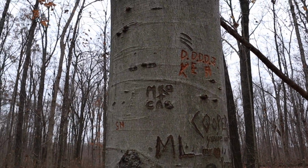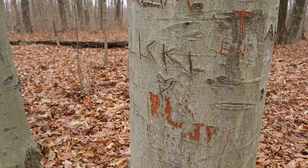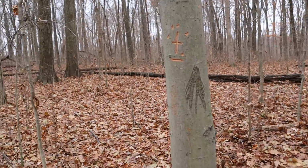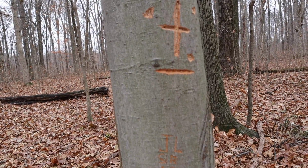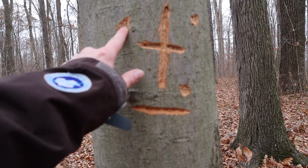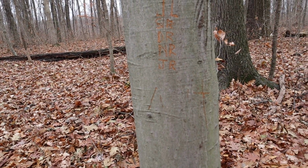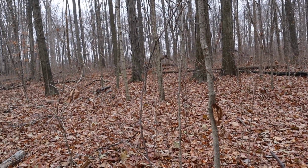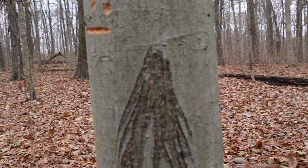Another signature tree here. You see a lot of new work that's been done. So a decent amount of people make it back here. And directly next to it, some very interesting symbols here. Almost looks like a cross with, I don't know what these are. Almost looks like someone took a pickaxe to it or shot a gun at it. Again, I'm not really sure about the noises, but these noises that are happening now sound more like animal noises.